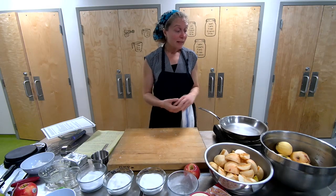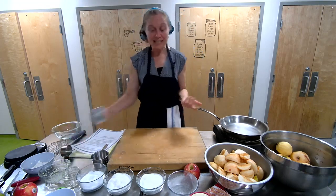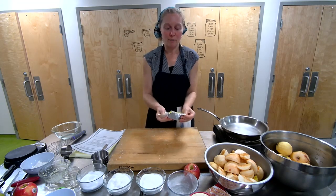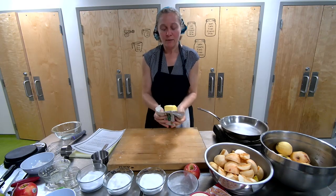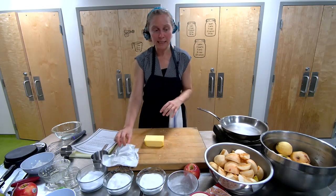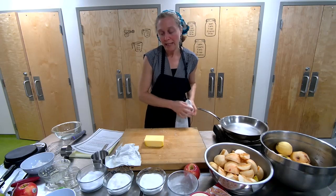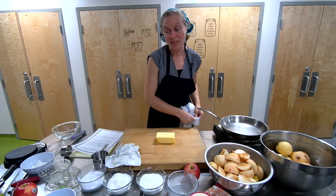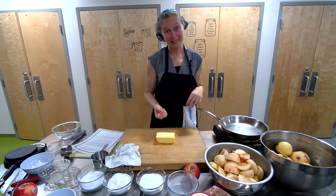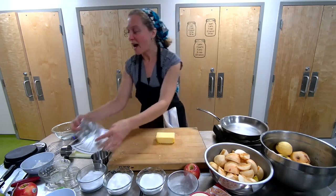So the next step is to make the caramel sauce. And this, again, is super simple. So we're going to take some butter. And while the proportions for the dough are very precise, the caramel can be a little bit more flexible. So if you're not wanting to use that much extra butter, because one tart does contain a half a pound of butter, you could reduce the butter a little bit.